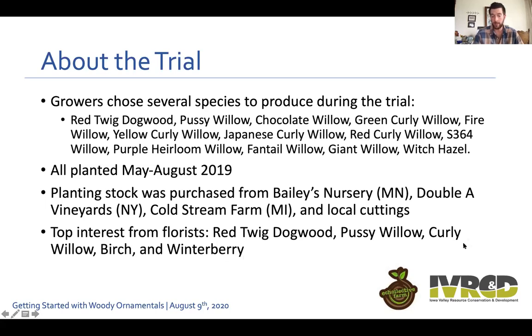On my end of things, I spent a lot of time trying to research where we could get these types of planting stock. And there's not a ton of options, to be honest. Places like Bailey's or larger nurseries have those varieties that are grown for their visual characteristics that can be used in floral arrangements. But you really need to reach a certain quantity for them to do business with you.